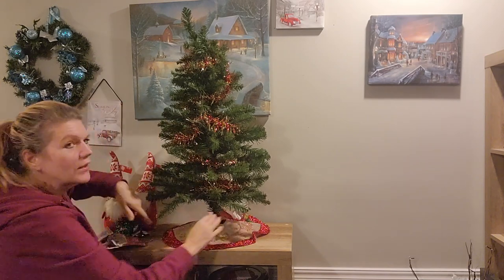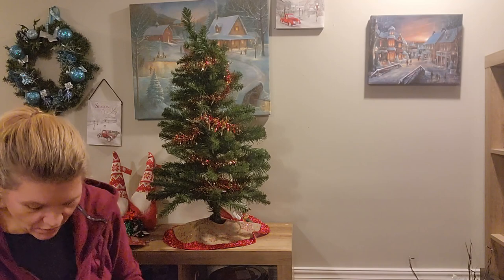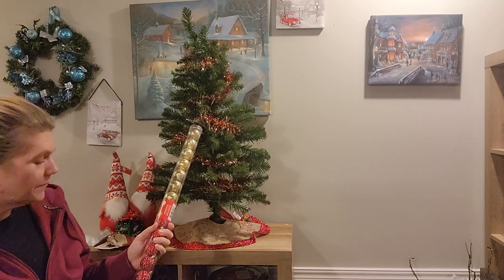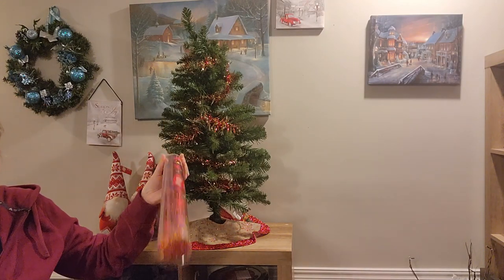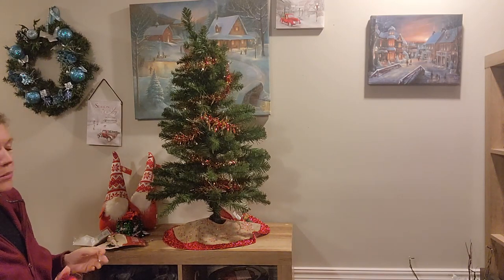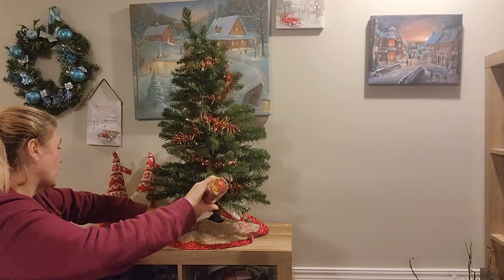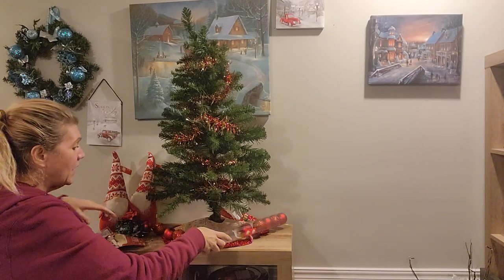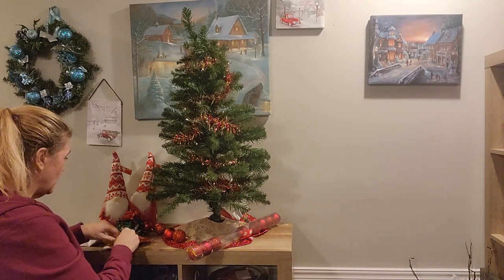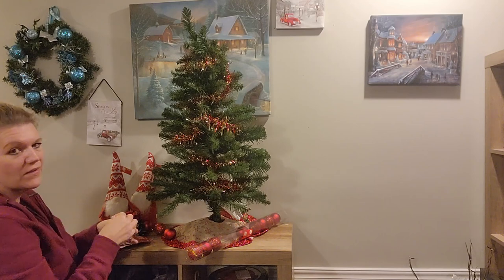Alright, so, the little cheap skirt for a dollar. See, it makes it all pretty. And yes, these are from the Dollar Tree too. Which balls do I want to use first? These ones, or these ones? We'll go with the silver one Haley wants to use. These are all plastic, so if they knock them down, it'll be okay. I bought the glitter ones, so it'll be fine. Everything in this house is glitter. My life is glitter.